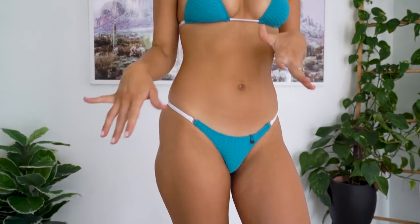The great thing about Wicked Weasel bikinis is that you can just get whatever size you want to match what coverage you want. So this is a really good tanning bikini. If you wanted a bit more coverage, you could get a bigger size. If you want to get a good tan, get the small size. And it's also got these nice silver detailing, and I really like the white straps as well.